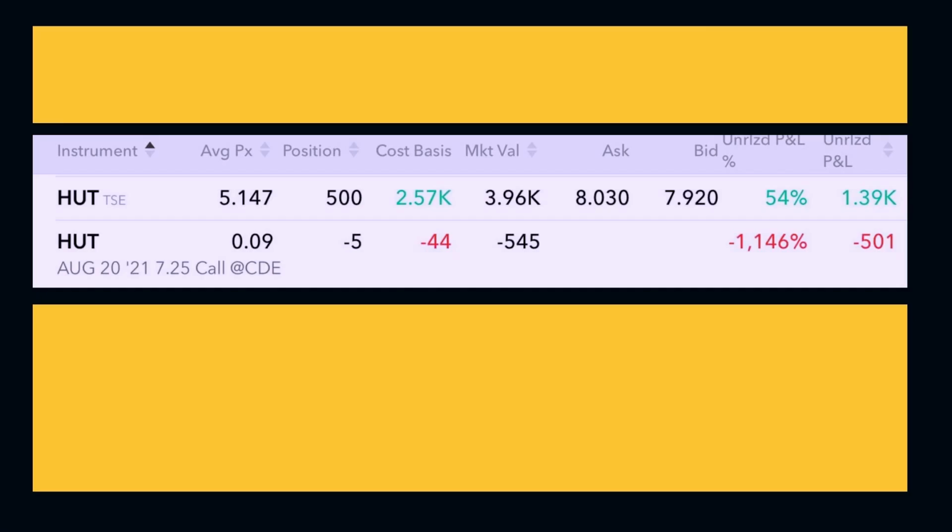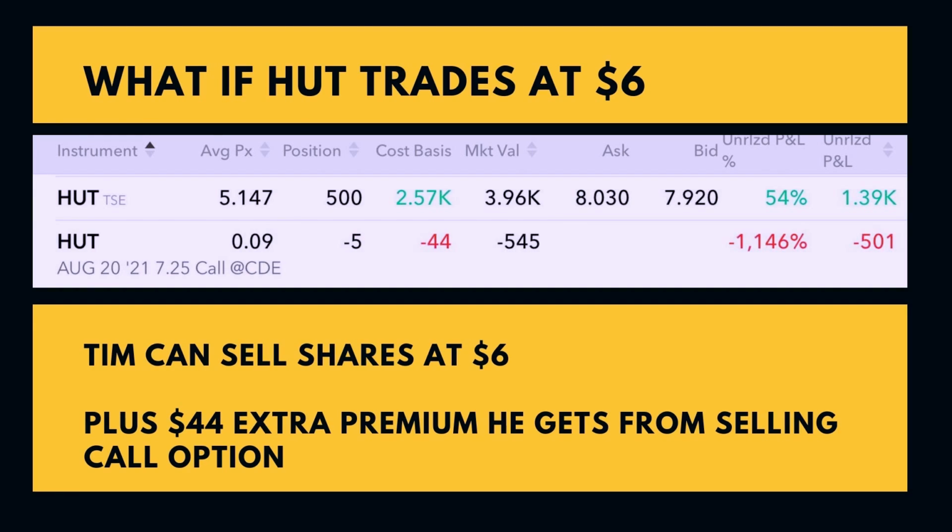By selling the covered call, the only difference is that he was able to realize an additional $44 of cash flow. But what if HUT shares were to trade at $6 instead? So $6 is obviously below the $7.25 that Tim wants to sell it at. What if these HUT shares were trading at $6 on August 20th instead?